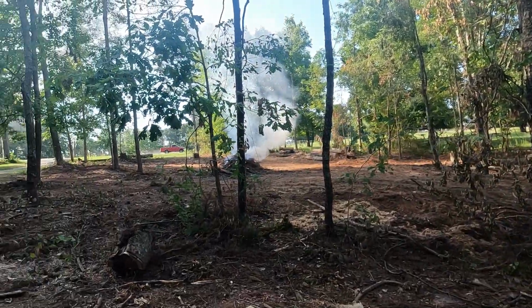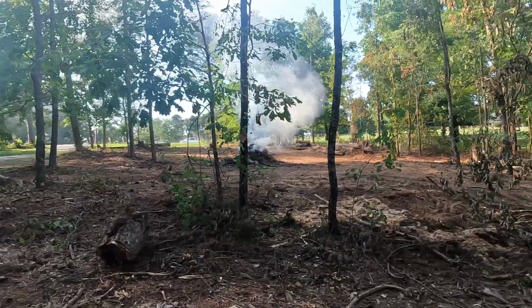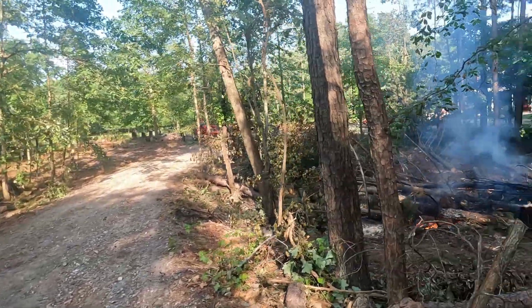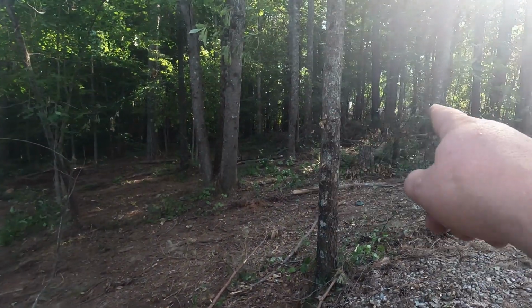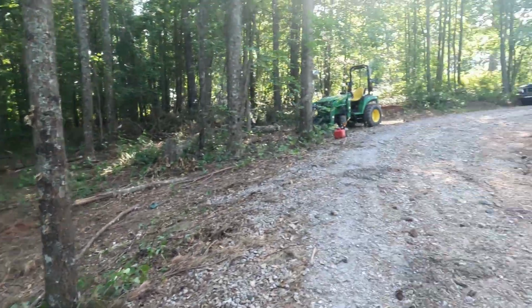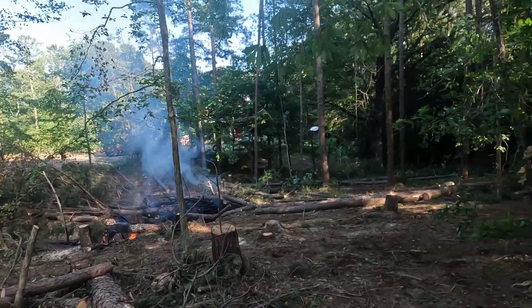There's phase one right there. I came out yesterday, did a little bit, didn't film a lot, ended up mainly working maintenance on the tractor. But I'm gonna work up here today. There's a service road right there. I'm gonna get that tree up, put it on my fire, get it going over there. Let them work down there on that, and we'll be good to go. Let's get some work done.